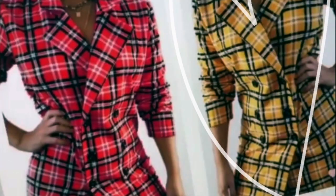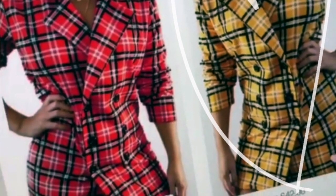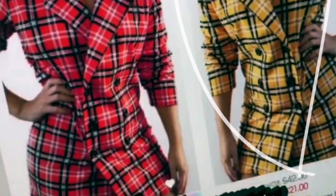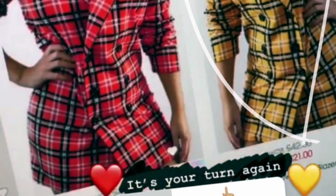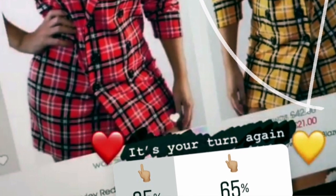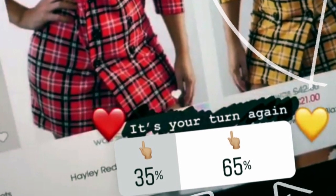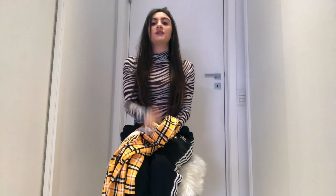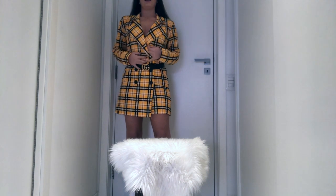So cool. I made a poll on my Instagram stories and I asked my followers to decide if I should be in yellow or red. And actually the yellow one won. So if you want to participate in my polls, I make one almost each week and I make my followers decide what they want me to style from collabs and stuff like that. So this is the first item. Okay, so here it is.